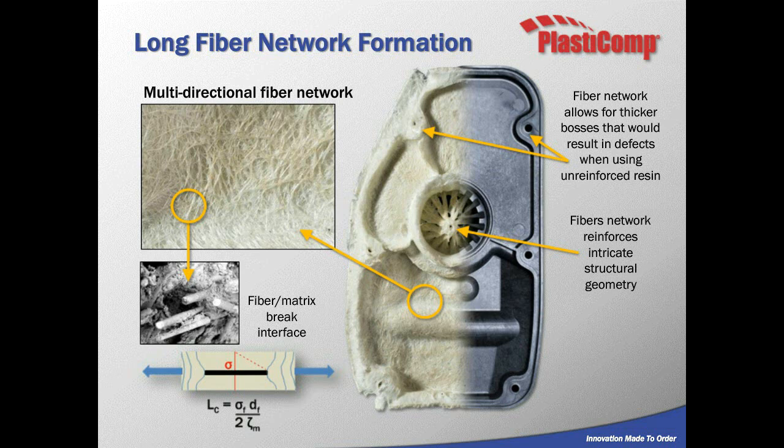So it's a similar concept. For this interface to break, it has to pull a long fiber out further through that resin matrix, which is what's giving it that additional strength and durability.